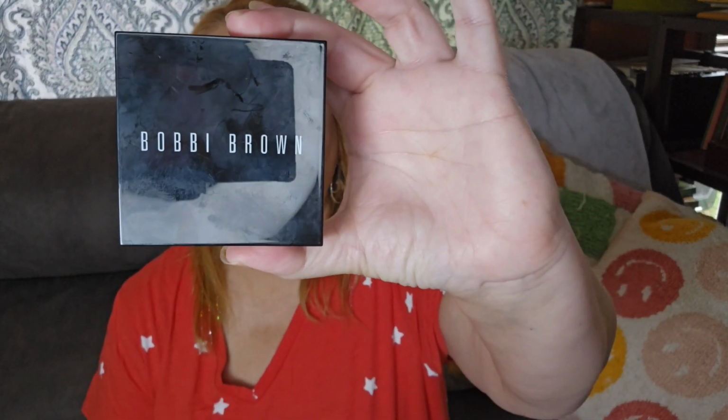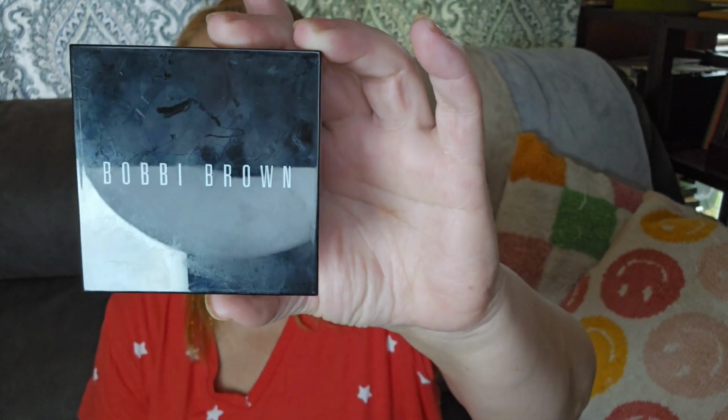And then for my blush, I'm going to use this Hourglass Incandescent Electra. And then you just start with the apples of your cheek and go up just a little bit to kind of bring your whole face up. And for my highlighter, I have this Bobbi Brown Quartz Glow.